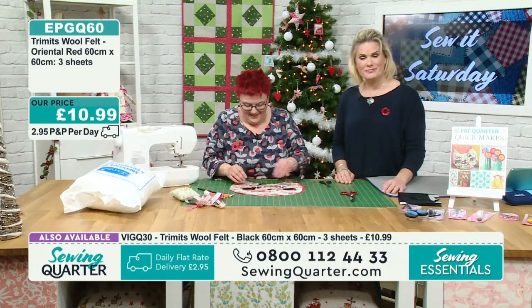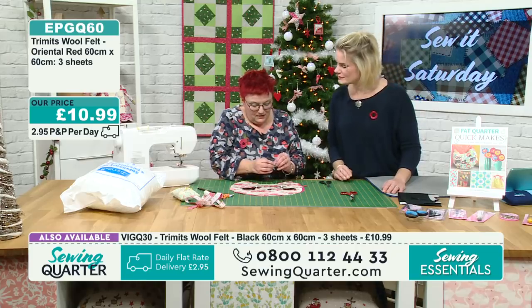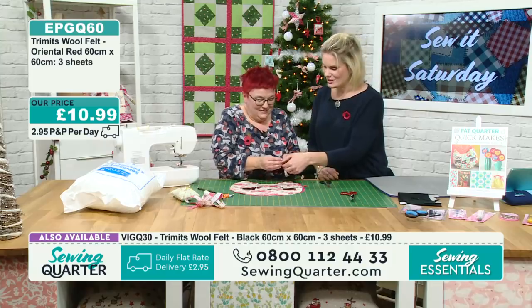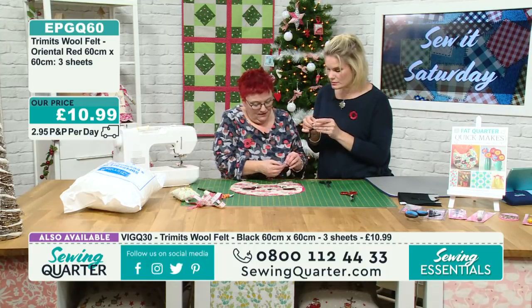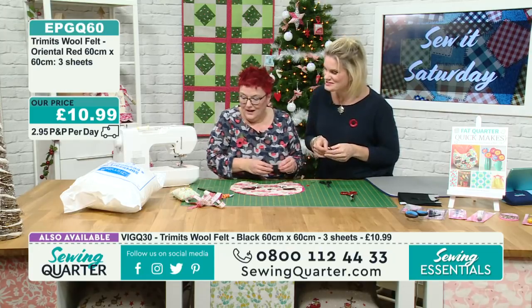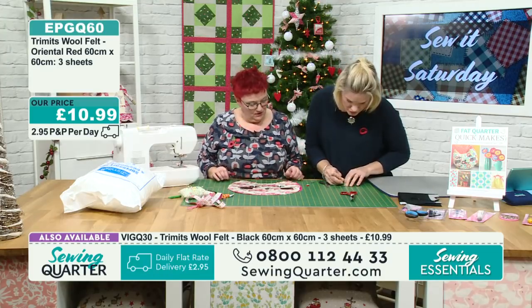So then you can make your own fuzzy felts. What you do is peel the backing off. Now, I always struggle with this because I've got no nails. The other thing to do is just get a pin and just scratch it. Oh, there we go. That's that one. Another good idea.